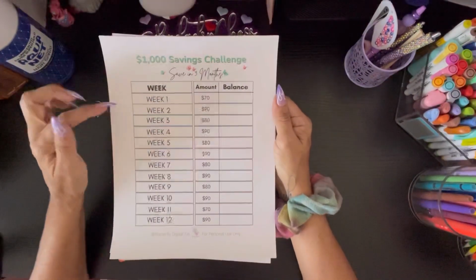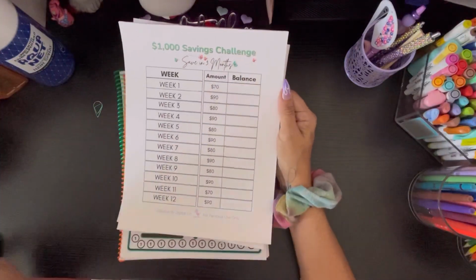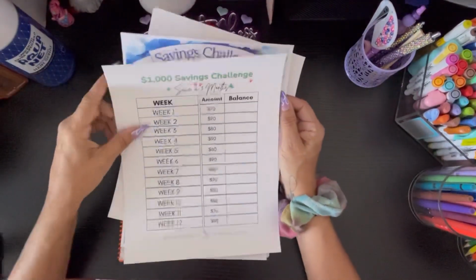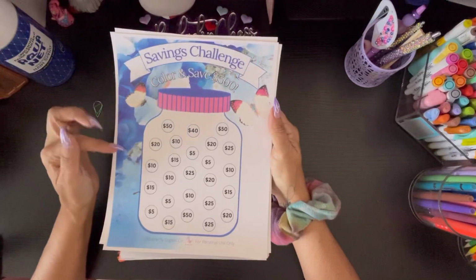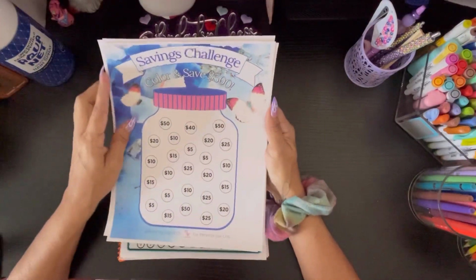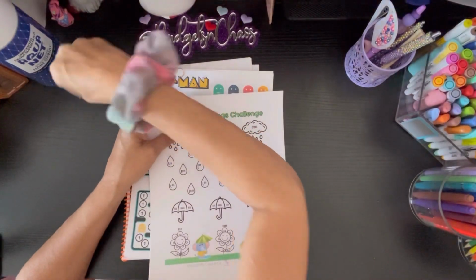Save in 3 months, and it tells you how much to save each week. So basically 70, 80, and 90 is how much you're going to be saving each week. A little bit high, but you can always cut this in half and save it in 6 months. And then the last one I got is Color and Save $5, with denominations of 5, 10, 15, 20, 25, 40, and 50. All three are from Butterfly Digital Co. for free.